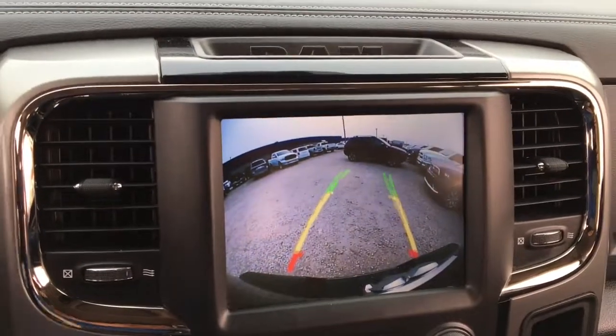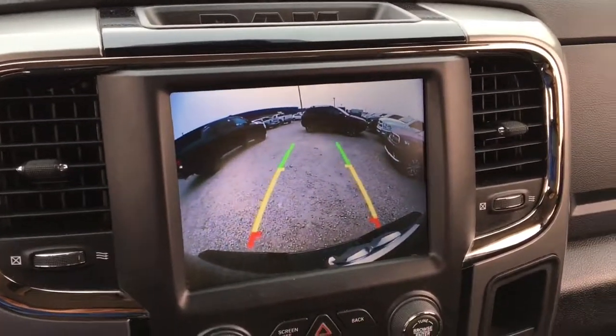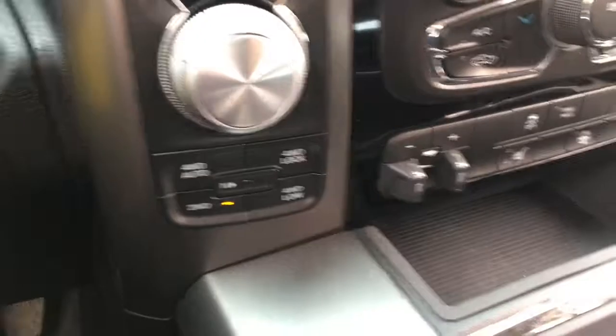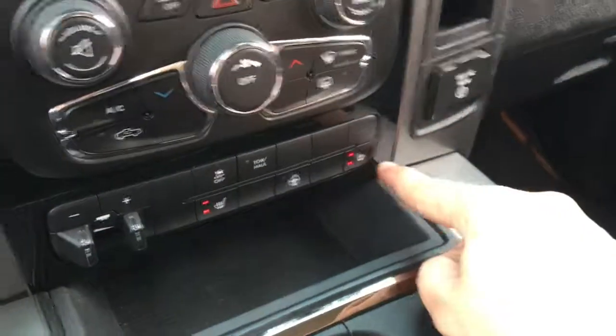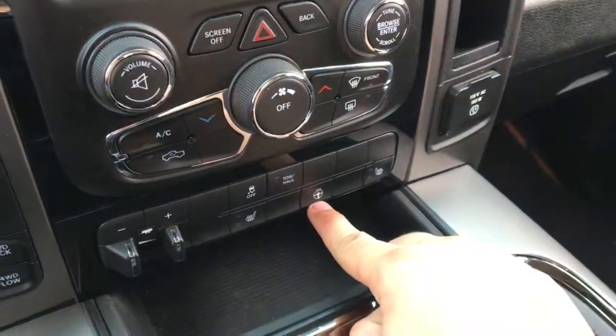And if I turn the wheel, it'll guide you to where you're going to be backing up. That is awesome. Push button 4-wheel drive down here. This does have 4WD auto, trailer brake controller, traction control, tow/haul mode, heated seats up front, and there's 2 settings for both. This also has a heated steering wheel.